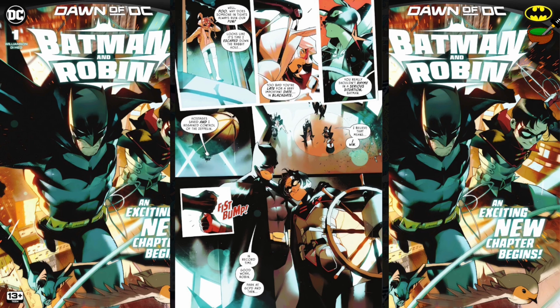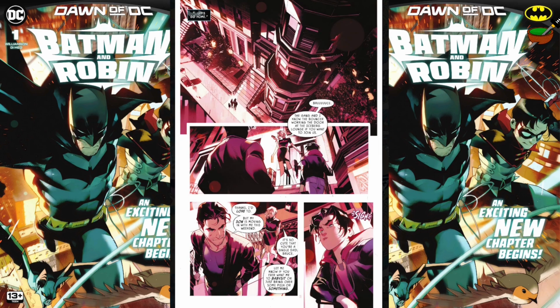And also with the colouring, what do you think? The colours don't help it, do they? It all kind of looks very similar colours. This page is clearer, you can see what's going on, but especially with the action pages, I get a bit lost. Then we switch scenes and it's back to Bruce Wayne's brownstone, because don't forget, he's lost the mansion now.